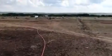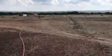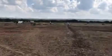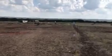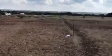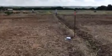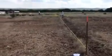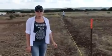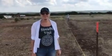And so what I want to do is introduce you to our partners in this study and give you a little bit of the study design and why we're doing it. So what we're approaching now is one of our transects, and you can see it traverses right where the pigs have come across before. And this is Kara Kroger.